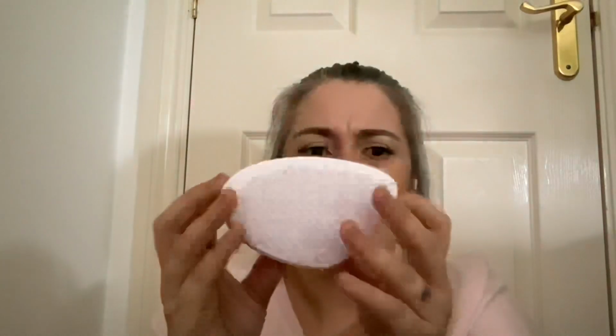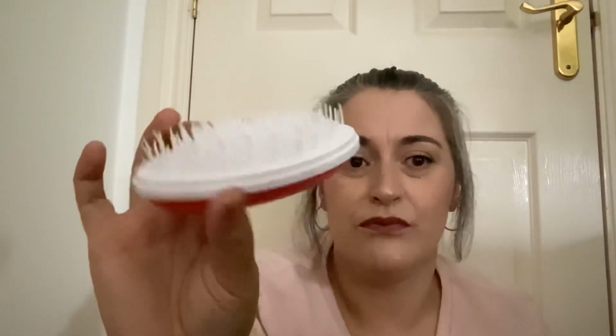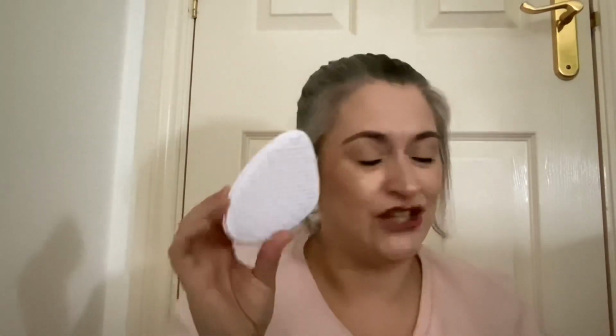The very last product we have is this. So this has no brand on it at all. Like there's nothing on it at all. So I don't know what brand it's from. I'm presuming it's for when your hair's wet and you brush it through a wet brush or something like that. Yes, I can't really say anything on that because there's nothing on there to read. But it looks cute, I suppose. Yeah, we'll have to give it a try and see how nice and gentle it is on the hair.